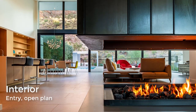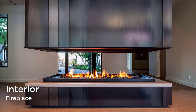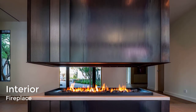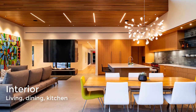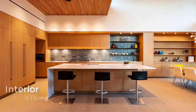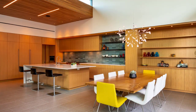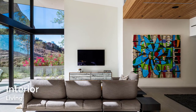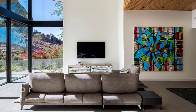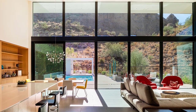Inside, there's a dramatic fireplace that creates a separation from the entrance and the living room beyond. The large windows maximize the views to the outdoors, helping to connect the interior living spaces to the backyard.